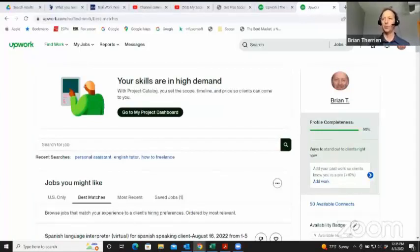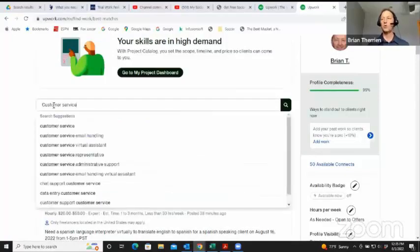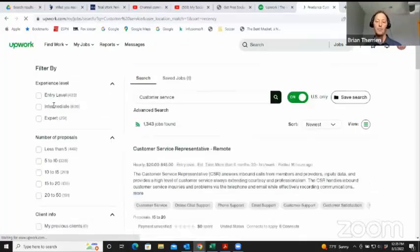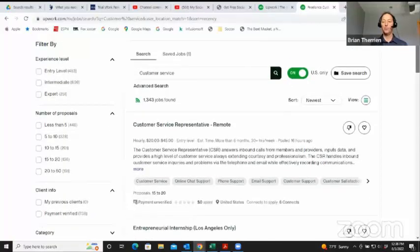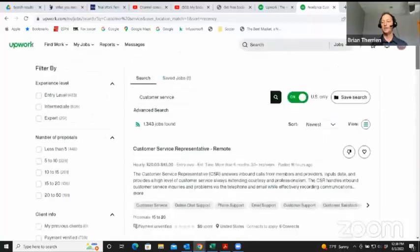So I have some talk items I want to go through here. When you go in, I'm going to jump to the chase here and show how it works, and then we'll backfill the how-to. Here on Upwork, you can go in and type in the type of jobs that you may be interested in pursuing. So customer service is one of the most popular, maybe the most popular. This is a US-based search where there are customer service representatives, where you can do remote customer service. And there's 1,343 jobs. So once your profile is completed, you can come in and have a look for these and at the different types of jobs. And then next week, we can talk about some of the bidding strategies and how to get started.